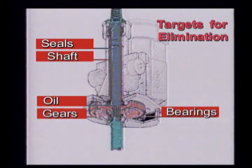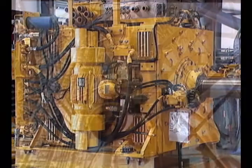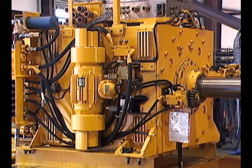First was a review of the weaknesses of the gearbox. LTI's goal was to eliminate the gearbox altogether, and with it the gear train, shafts, bearings, seals, and lubrication system that were the source of critical and expensive failures. At the same time, new AC drive technologies had replaced the old DC traction motor with a much more powerful, reliable, and economical machine. LTI turned to its sister company for a state-of-the-art AC drilling motor specifically designed for top drive applications.